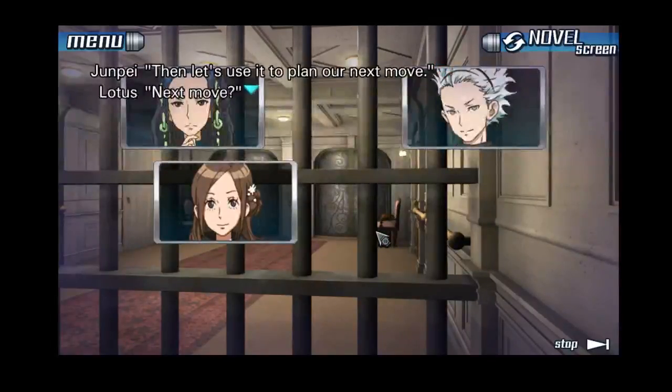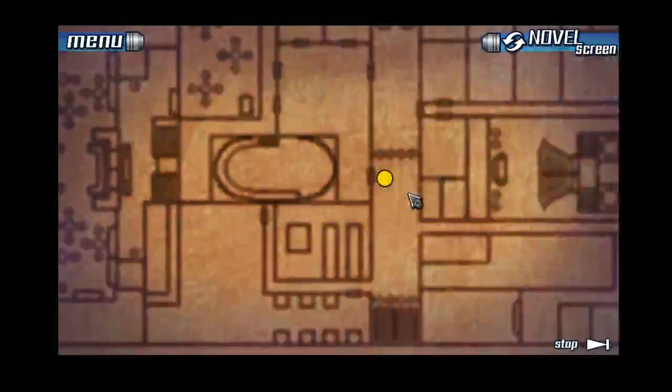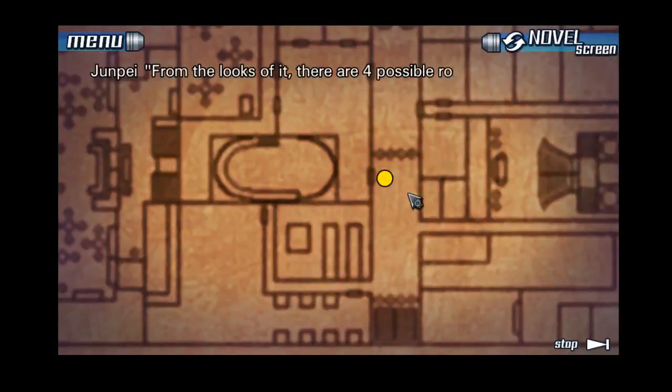Next move? Yeah, we need to decide where to go from here, don't we? He's right. Let's get started. From the looks of it, there are 4 possible routes.